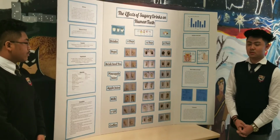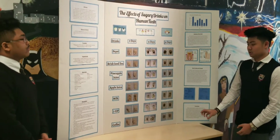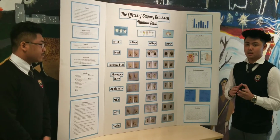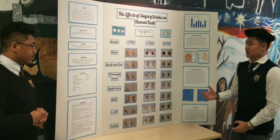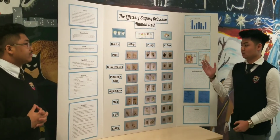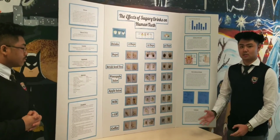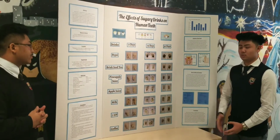For the procedure of our experiment, we first collected all the materials we needed, and then we labeled each container with the name of the drink we were going to put in it, and also the date, so that we maintained a record of what we had put in the container. Then we took a picture of each tooth so that we know the condition of each tooth before we conducted the experiment. And then we put 22 milliliters of each drink into the container. We put the teeth inside as well and stored them at room temperature.